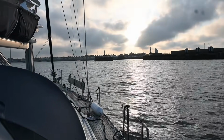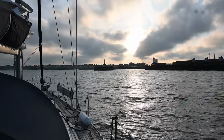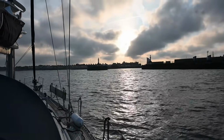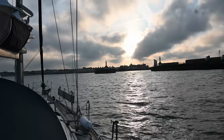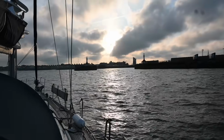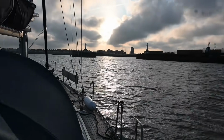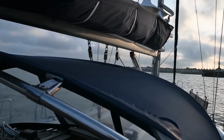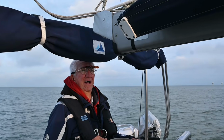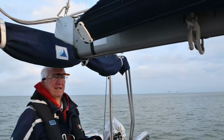Here we are. We've had to hang around for about 40 minutes outside because there wasn't enough water inside. But this is the entrance to Lowestoft. About to go in. We've got the green lights. So we've been called in by port control. Apparently there's quite a few yachts hanging around waiting for the lock. The evening has been much better than the later part of the afternoon. Skipper's looking very happy. Nearly in.